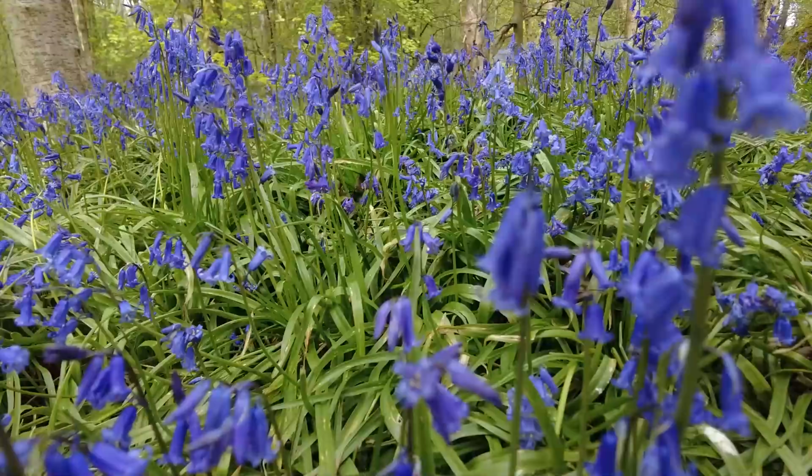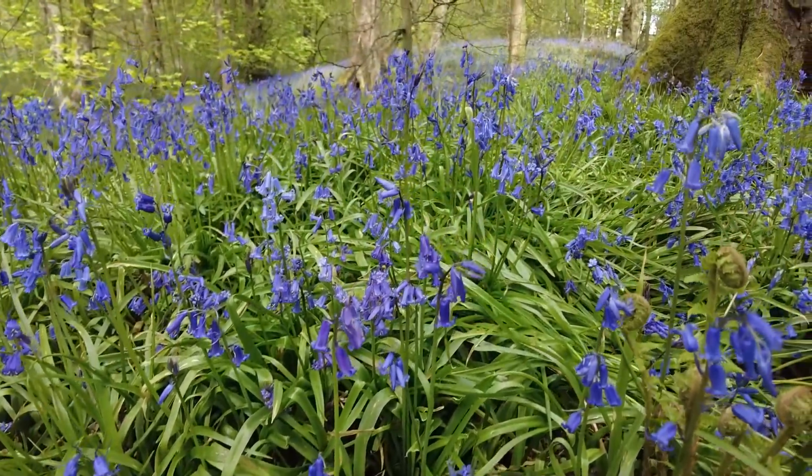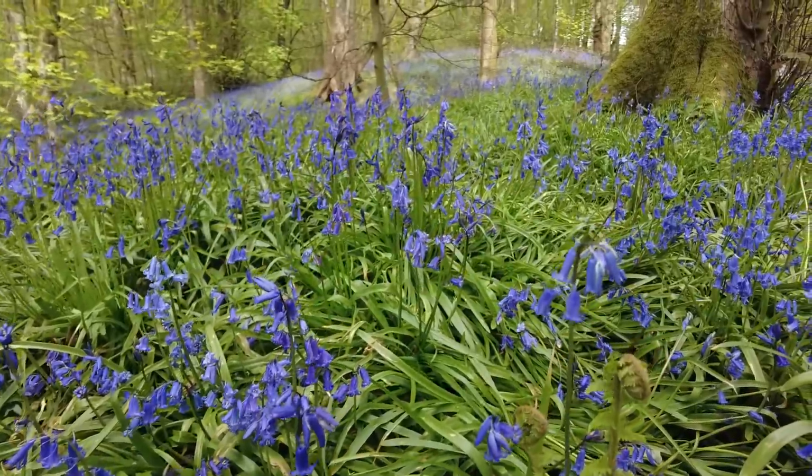Isn't this a treat? I'm out. I am literally 5 minutes, not even 2 minutes from the car, and I'm surrounded in bluebells. In the UK at the moment, we are probably 2 or 3 weeks behind on the bluebell front and the weather. We've had such a dry spell of weather.